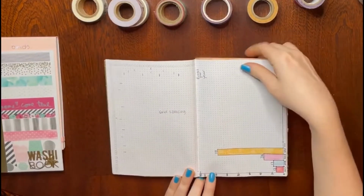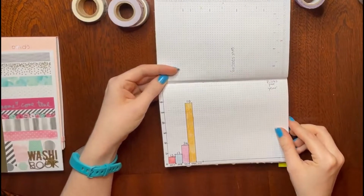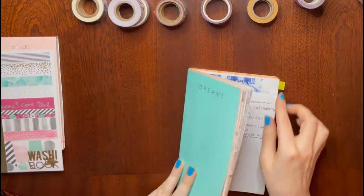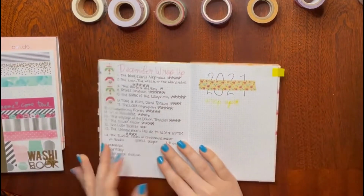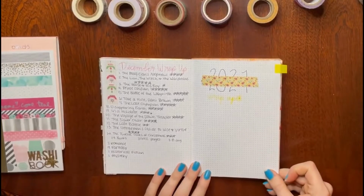Have my books per year. You can see that giant jump from 2019 to 2020. And then let's hop forward to the 2021 section. So this is going to be my wrap-up page, so obviously it is blank for the time being.